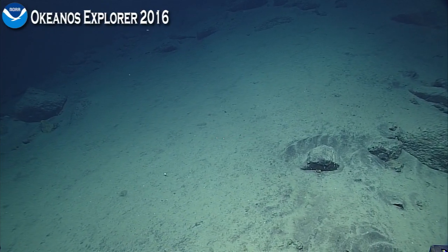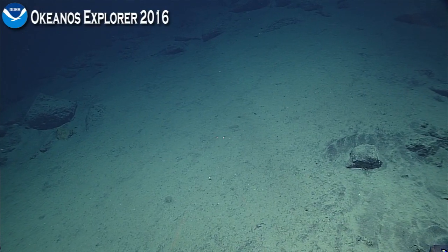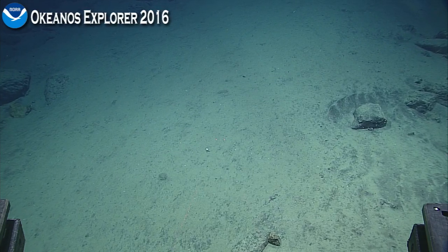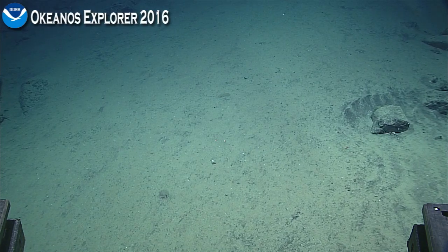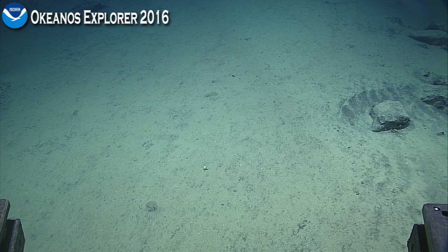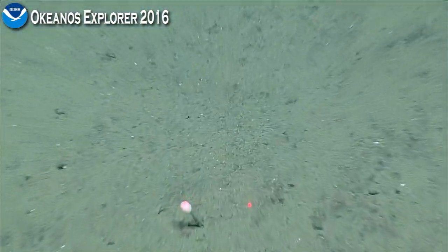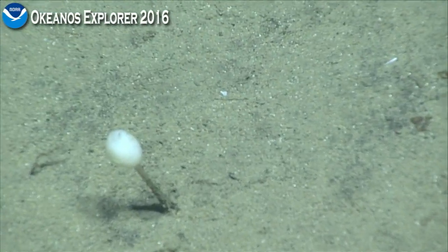Is that a sponge on a stalk below the lasers? Or something white? There's a tiny white something right in the center of the screen. So the red dots you see are 10 centimeters apart. Those are our laser beams. So this animal is quite small, if it's an animal. Go ahead and snap zoom. So we're going to zoom in, take a look. Ooh, this looks like a small sponge.